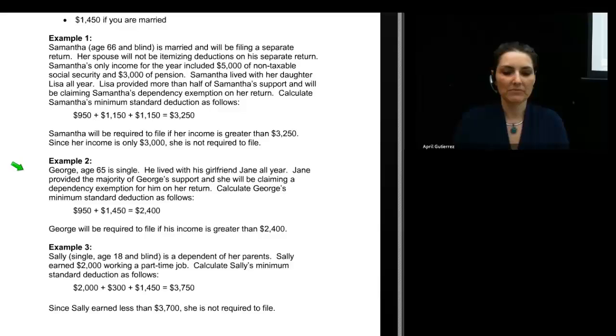Let's look at example number 2. George is age 65 and single, and he lived with his girlfriend Jane all year. Jane provided the majority of George's support, and she will be claiming a dependency exemption for him on her return. Calculate George's minimum standard deduction as follows. We take $950, which is the starting point, and we add $1,450 because he is age 65. His minimum standard deduction is $2,400.